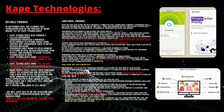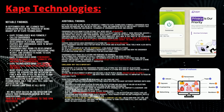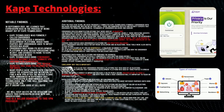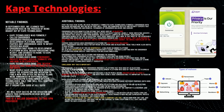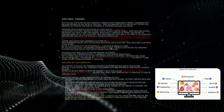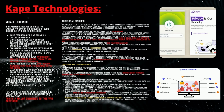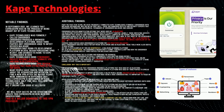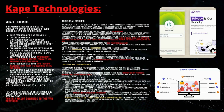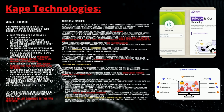Given everything we learned in our research, we can conclude that CrossRider created a development platform which was used for many different purposes, both good and bad. CrossRider offered monetization options with its platform and was used by major ad injectors. Third parties also used CrossRider's platform for malware distribution. CrossRider completely shut down the program in 2016, changed out the company's leadership, and pivoted to the privacy and security niche. In 2018, CrossRider changed its name to Cape Technologies.